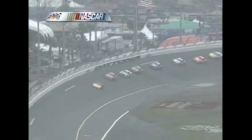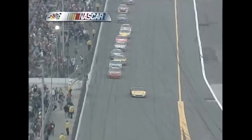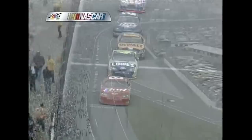I want to point out Tony Stewart took two tires on his stop. Seeing back there in that orange car behind Mark Martin. In front of Mark is Kurt Busch. Then it's Matt Kenseth. Then Jimmie Johnson runs second to Dale Earnhardt Jr. Green flag, green flag.